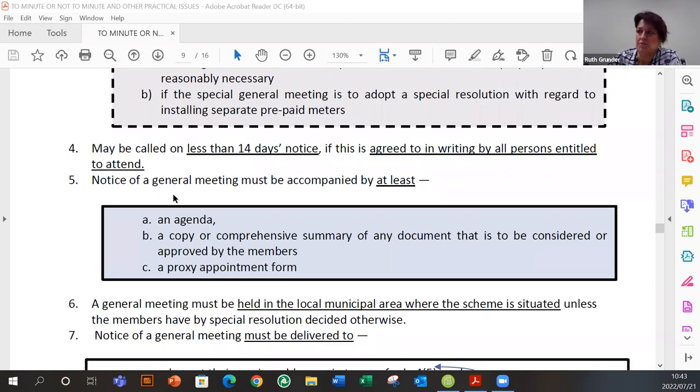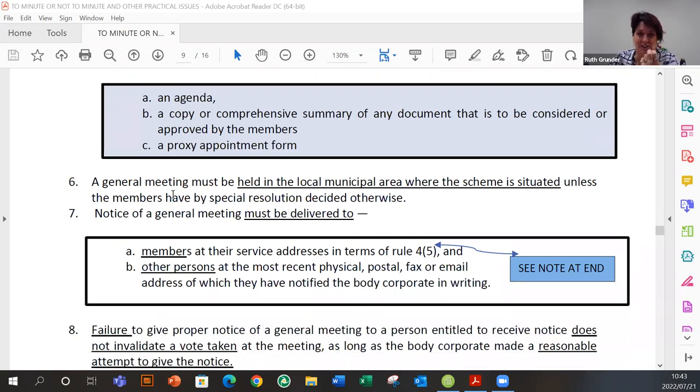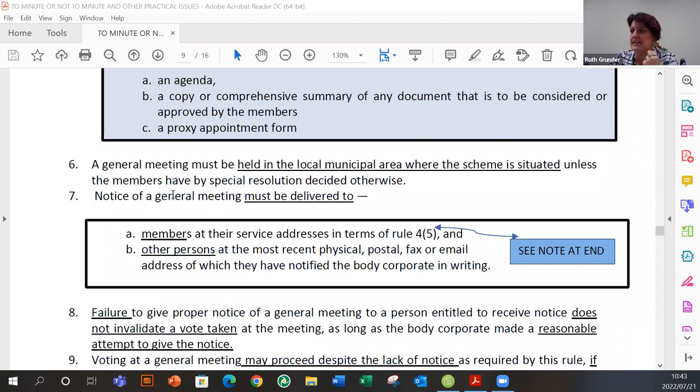And then the notice must obviously go out with at least the agenda, a copy of a comprehensive summary of the document to be discussed and approved, and a proxy appointment form, obviously, if members can't attend. The general meeting must be held in the local municipal area. I'm sure everyone knows that.